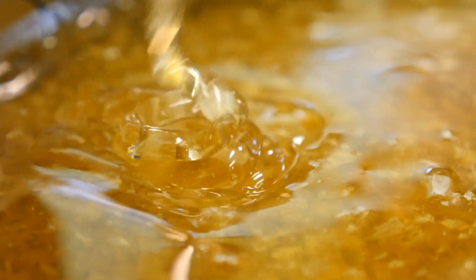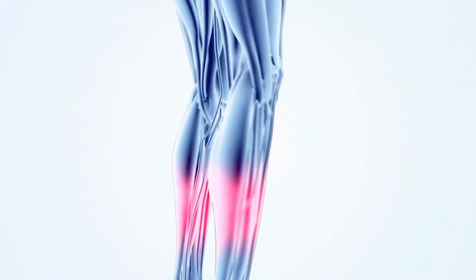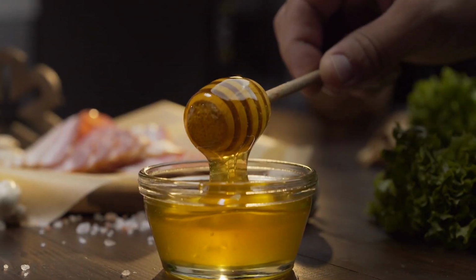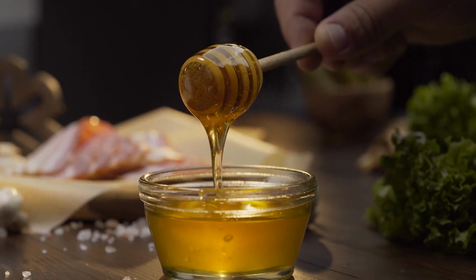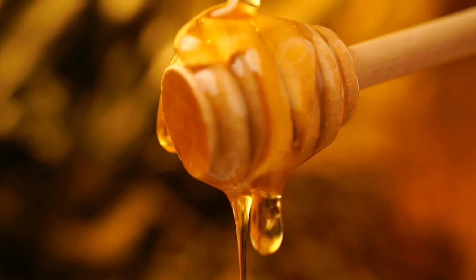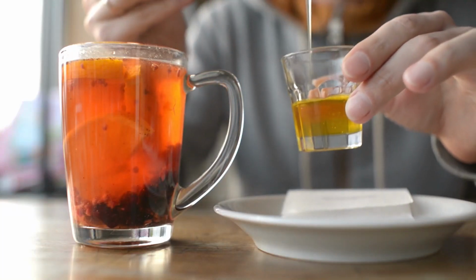Honey is one of the best natural products, and it has tons of health benefits for your body and your taste buds. In terms of the taste buds, it serves as a natural sweetener, and when compared to sugar, the number of calories is far less when considering honey as the product to add to your hot beverages.